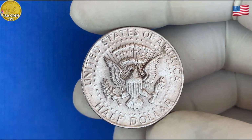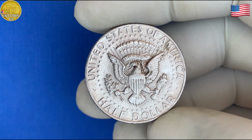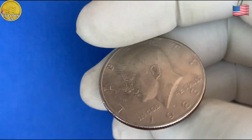This is a prime example of how coin collecting is as much about condition as it is about scarcity and historical significance. And as more collectors seek out these coins, it's clear that the 1983 Kennedy half-dollar will continue to be an attractive and valuable piece in the world of numismatics.